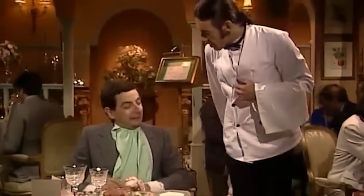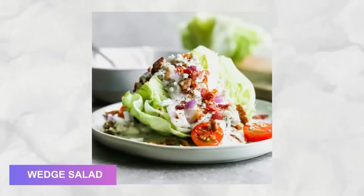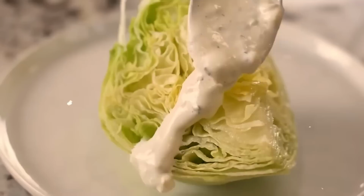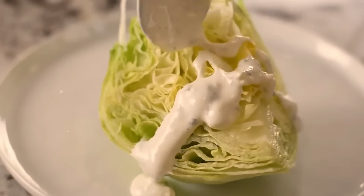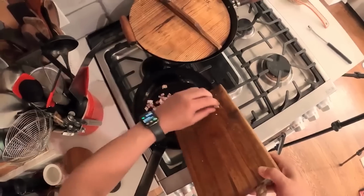Not really a soup person? Salads might be more your thing, in which case I have one that's also a pretty good starting point for people who don't have much time under their belt in the kitchen. Wedge salads are something you can make on any lazy day or when you're feeling low and don't want to spend a lot of time cooking. And let's be honest, we all have those days.